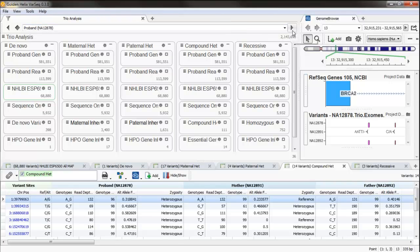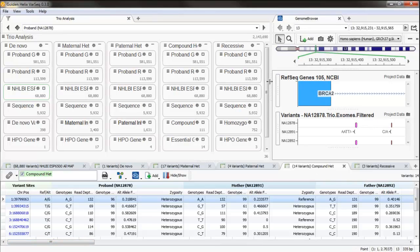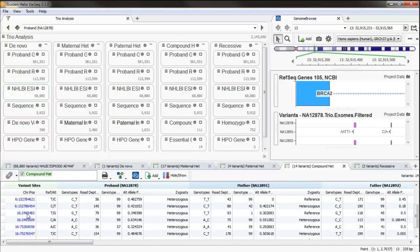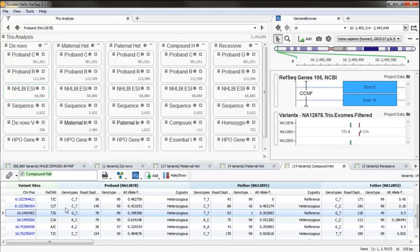You could import 30 trios at a time, go from one proband to the next with this. Right now, I only have one sample in here, or one trio. And in this case, I'm looking at the compound heterozygous variants. If you're not familiar with what these look like in practice, this is a great little project because it has, in this case, an example.